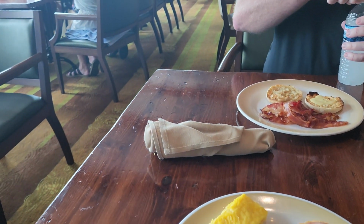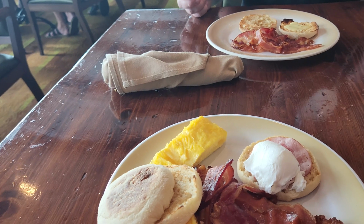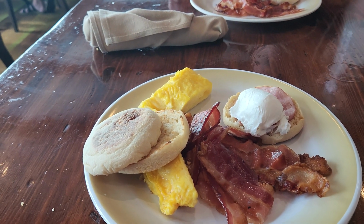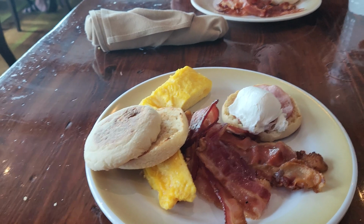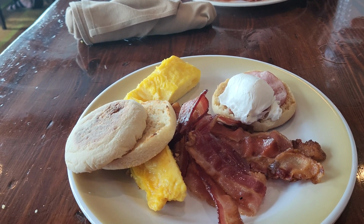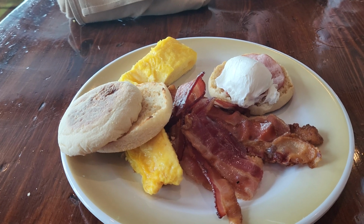Now I do have to say, every time that they go to Perfect Day at Coco Cay, they play the song When You Can Get Off. Usually it wakes me up. It did wake me up, but it was much quieter than normal, so I really appreciated that. It was not in the cabin. Sometimes it's in the cabin. Yeah, sometimes it's in the cabins.